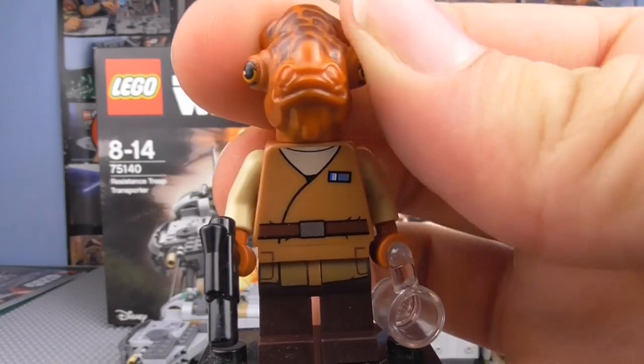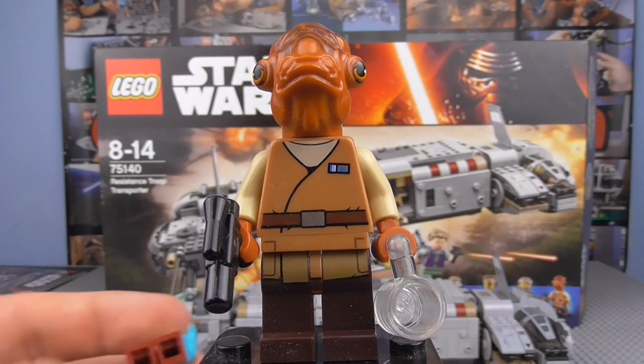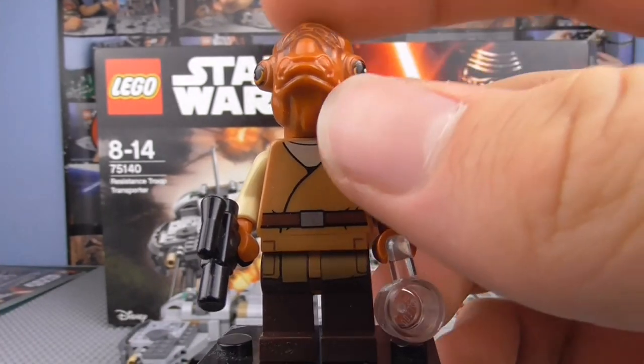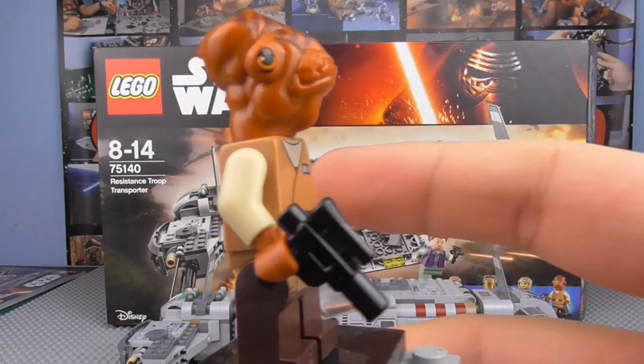His head is also hard plastic, just like all the others, really. The point is that his head's plastic, is what I'm trying to get at. And yeah, he's got some pretty nice printing there on his torso, but really nothing too special. All that good stuff, and yeah, very nice.